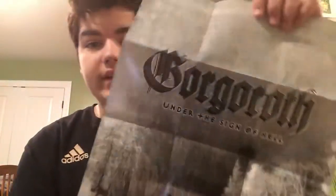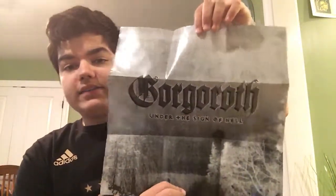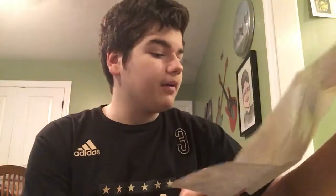But the cover of the album is separate from the poster itself, which I prefer because I still like to have some indication of what the album is in the CD after I take out a poster. This one just looks really nice. It's really clear. I honestly love the album. I love the album cover. It's kind of blank, but you can see the trees and stuff.